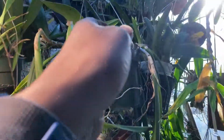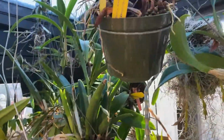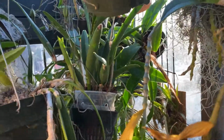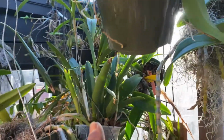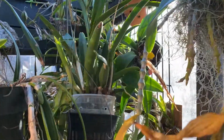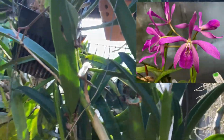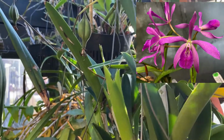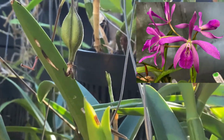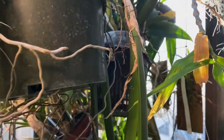Here's my Parkinsonianum that is maturing numerous growths. Behind there is my Florence Lynn cross with my guy, and you can see that spike up there with buds. Good.